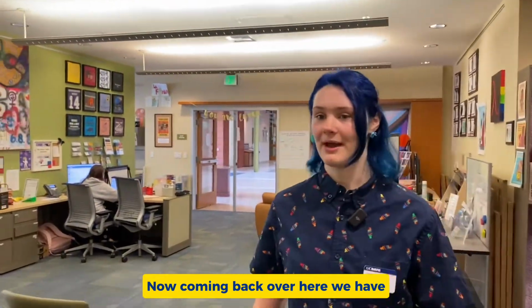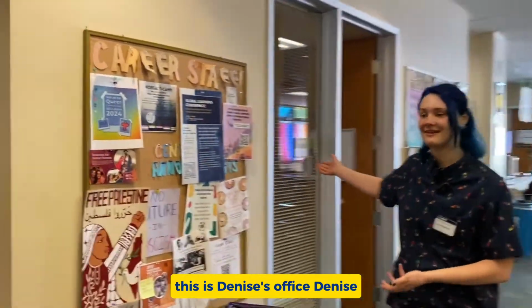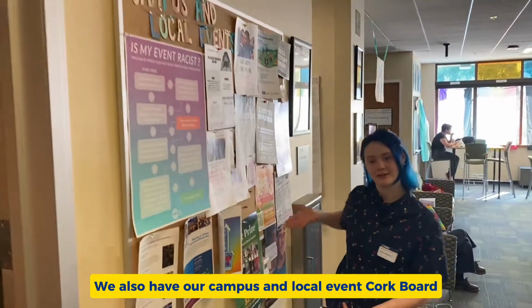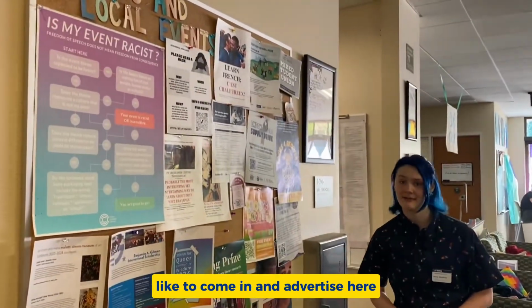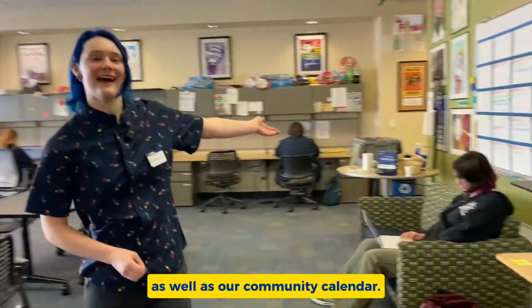Now, coming back over here, this is Denise's office. Denise is one of the people who helps keep our center running. We also have our campus and local event corkboard. A lot of clubs like to advertise here, lots of student organizations like to come in and advertise here, as well as our community calendar.